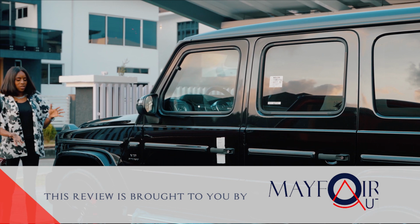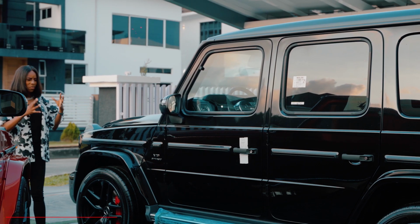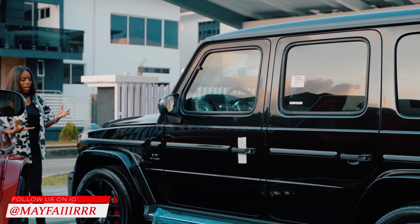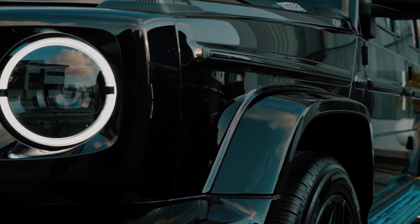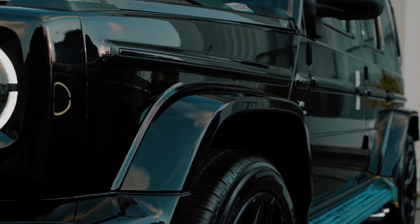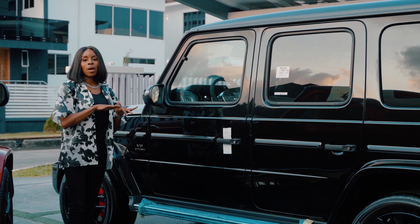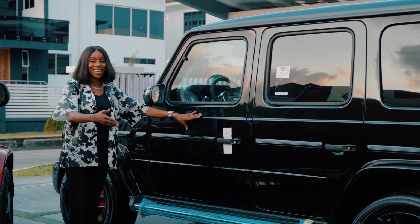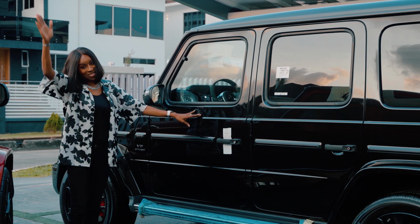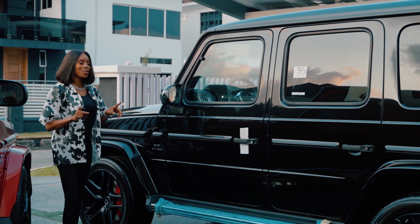All right, now starting from the side of the car, you have these exposed indicators, which is part of, I guess, the signature look of the G-Wagon series of cars. Now this line across here actually does serve a purpose. This line indicates the depth of water at which this vehicle can drive through before you get in trouble. So if you find your water here, you don't enter cruise control. And not the kind of cruise that you think we're talking about.